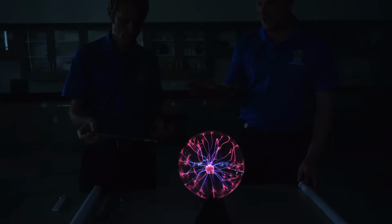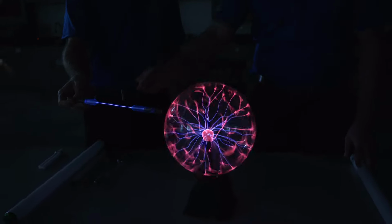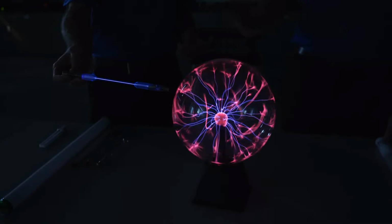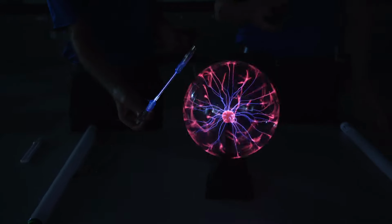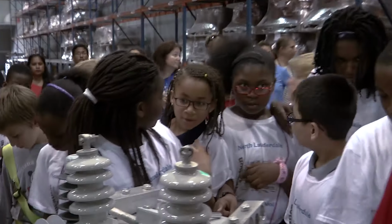So this is going to react the same way as we get closer to this field. It's going to light up that gas, and you can see it glowing in here right now. But inside the fluorescent light bulbs, which are coated, give off that white color, which people used to like to use in their house. Now people try to be more eco-friendly with their light bulb choices.